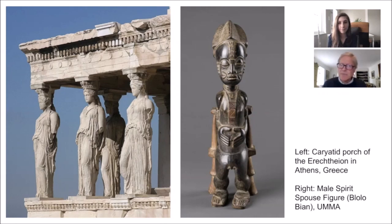If a piece like this came up for auction, it would go well into the tens of thousands of dollars, and probably much more. I think a couple years ago, another record was set at Sotheby's, and I think it was about $2 to $3 million, including the commission, for not a spirit spouse figure, but another standing figure like this, sort of a squatting figure. And the fact that it was a female figure, I think, made it even more desirable. But African art is now going through another renaissance again, as you know, and the audience probably knows.